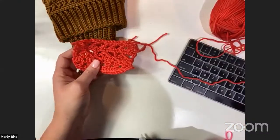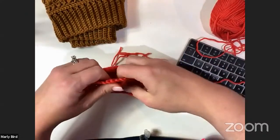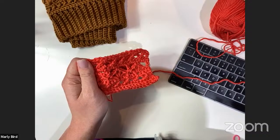Is that helpful, everybody? I'm seaming the pieces together right now using the shallow front post stitch, and it looks really good. Julia, I actually debated doing that. I super debated making that the join, and then I wasn't exactly sure if it would be too much for people, but Julia, you and I were right here.